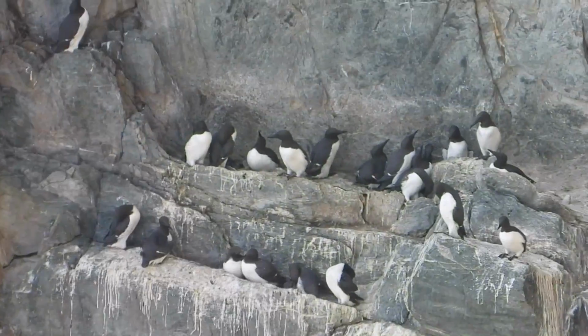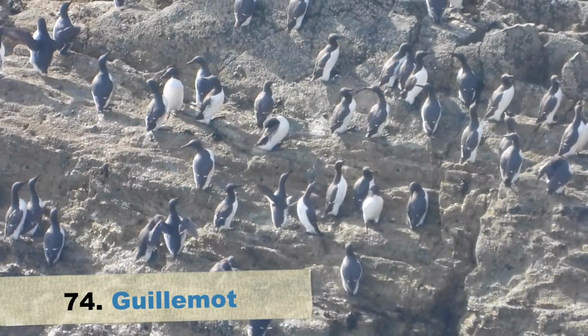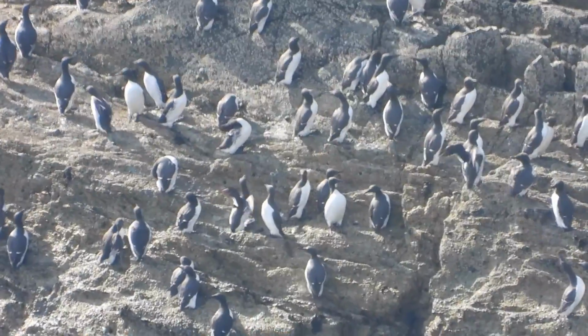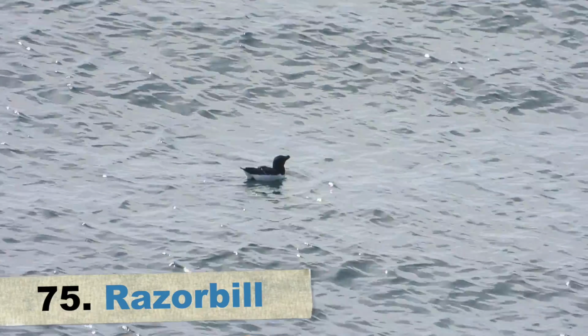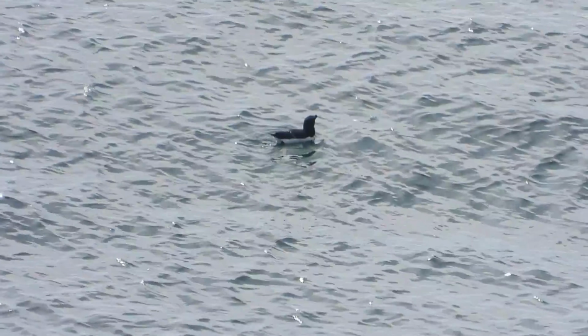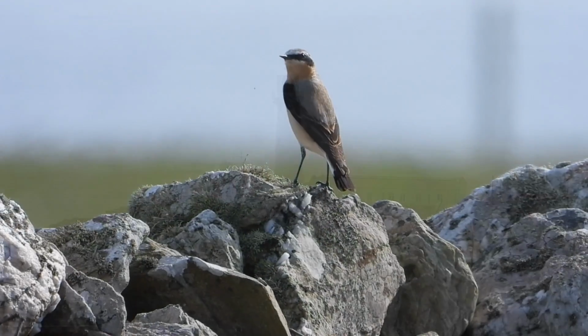Finding guillemot was not difficult. There were thousands of them there, nesting on the edges of the cliffs. Amongst the guillemots there was a handful of razorbills like this one that was swimming on the sea. We hoped for a sighting of a puffin, but not today. So we headed back towards the fields where we might find some chough.